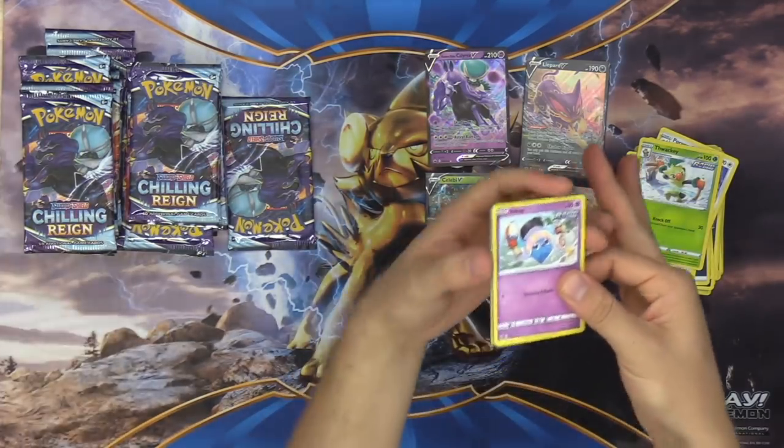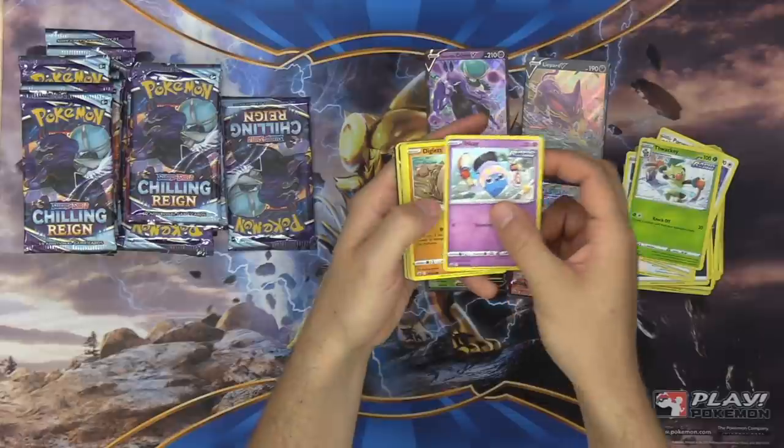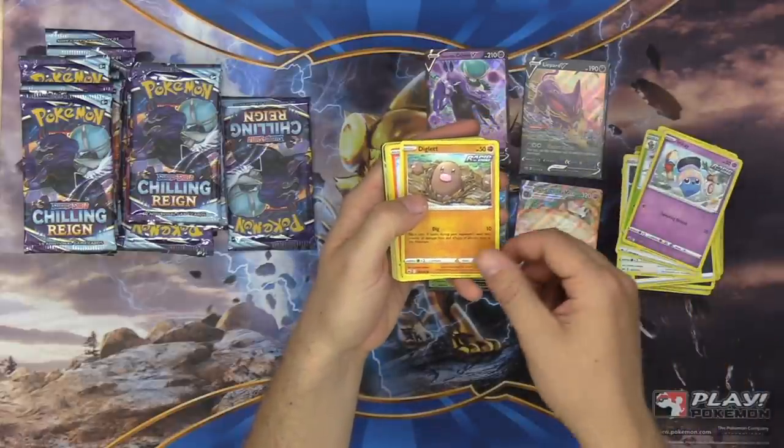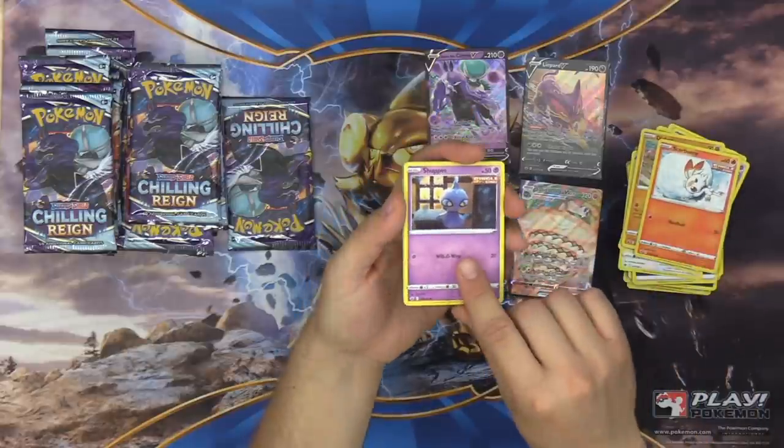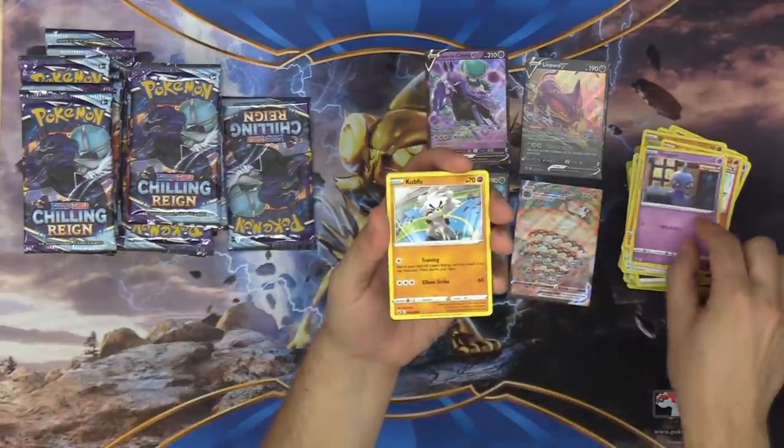All right, we're starting to make our way through most of the commons and uncommons now. So at this point, hunting for new rares that we haven't seen yet. Oh, there's something in this pack. Diglett. There's a Rapid Strike Dugtrio in this set. What do we got here? Shuppet. Kubfu.